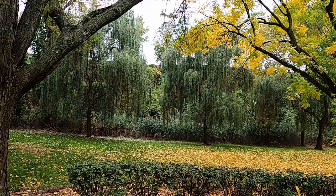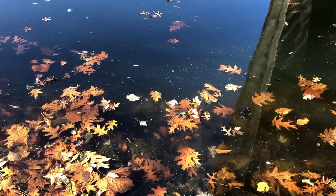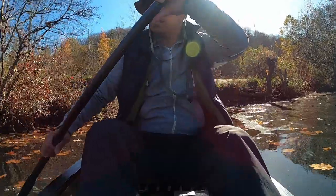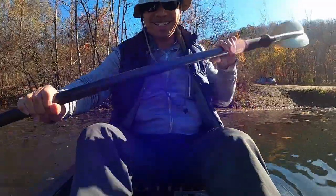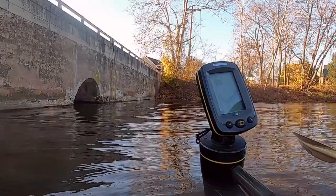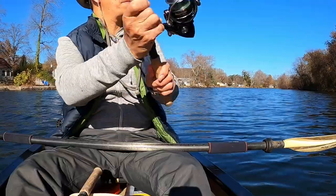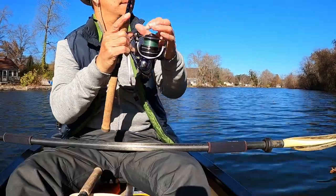Hey, my friends, it's fall time. The days are shorter and the weather is colder. There are still bluegill out there. It will take some effort to find them, and it will be a challenge. So today, I will bring a gadget with me to help out: the Humminbird Fish Finder. So let's go fishing and see if we can catch some bluegill.